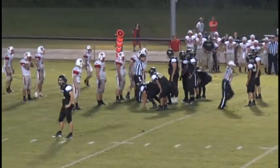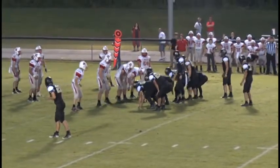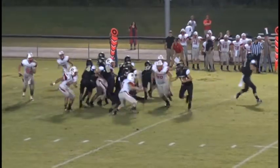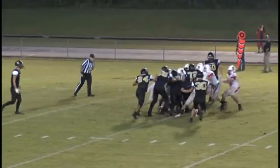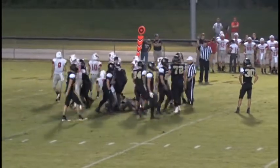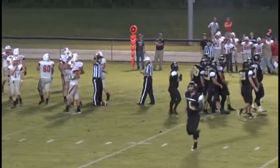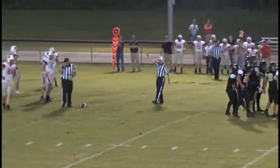First and 10 for Clay County. Ashlock under center. Man in motion is Ogletree. The hand to Ogletree along the left side. Bulldogs had him hemmed in, but he snaked away. He's going to gain about 3-4 yards on the play before a host of Bulldogs knocked him down. Looks like Dalton Thompson was there, and so was number 60, Bradley Atkins. Gain of about, they're going to give him 3 on the play.